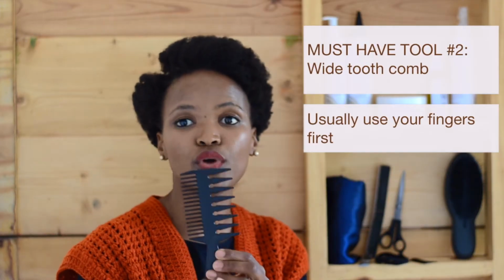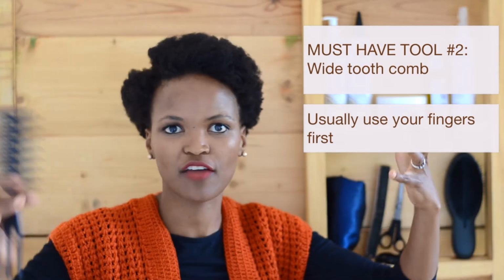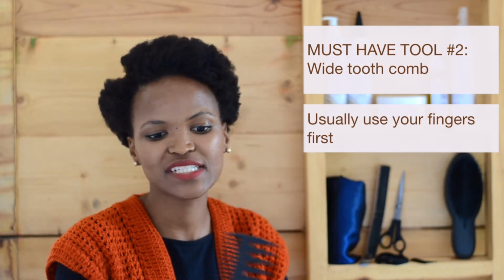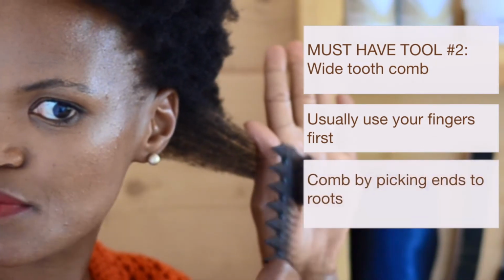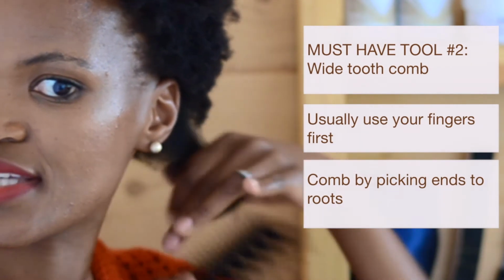So you need a wide tooth comb, because also sometimes you might want to just retouch on a puffed out afro or on small puffs, and then it's easy to just pick it. And also if you want to actually detangle with the comb, it's the same technique. You comb from the ends, just picking, and move all the way to your scalp.